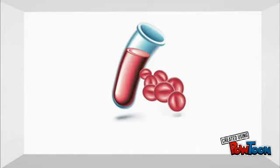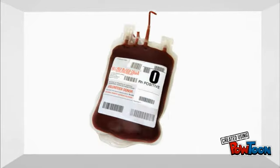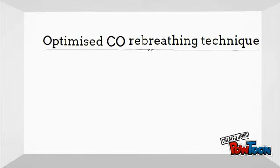Also then we can measure exactly how much blood someone might have lost so that we can give it back to them in the correct amounts. Right now it's possible to do this using a method called the optimised carbon monoxide rebreathing technique.